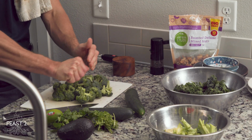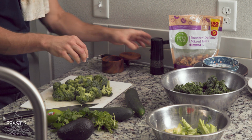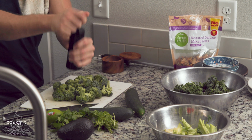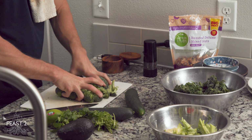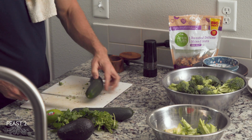Let's add a little bit more lime to this, huh? Let's do a little lime on this. Before we put it in our kale bowl, we'll put a little salt and pepper on there too. Again, salt and pepper brings out the natural flavors of food, so you want to use that. We'll just throw that back in here. Good, here we go. Cucumbers.